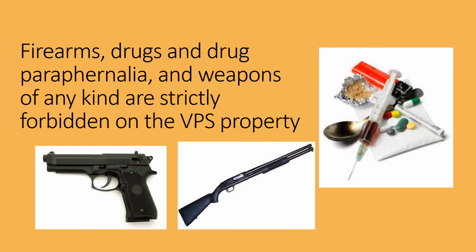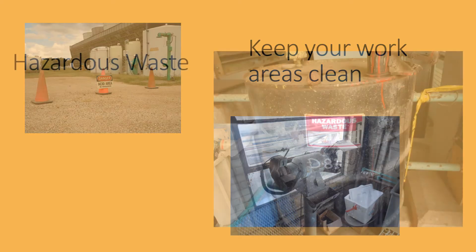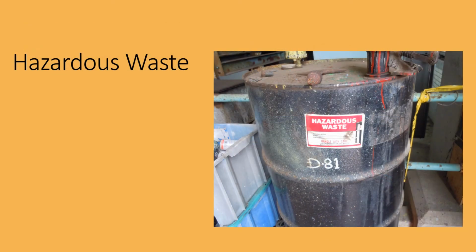Firearms, drugs and drug paraphernalia, and weapons of any kind are strictly forbidden on the VPS property. Be sure to keep your work area clean. It is your responsibility to clean up your area after performing your activity. It is the contractor's responsibility to remove and properly dispose of all waste, including hazardous waste generated from your activities.